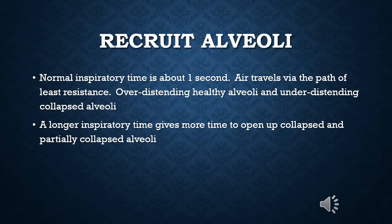Second, we said that APRV will help to recruit alveoli. Let's go back to just basic ventilation for a moment. If the normal inspiratory time is roughly 1 second, what traditionally happens is you get uneven gas distribution. Because the simple law of physics says that air is going to move along the path of least resistance. So if you have some collapsed or partially collapsed alveoli, and you have some alveoli that are completely opened up, the air is going to travel to the open alveoli first, thus creating overdistension of this already recruited airway and underdistension of the collapsed and/or partially collapsed alveoli.